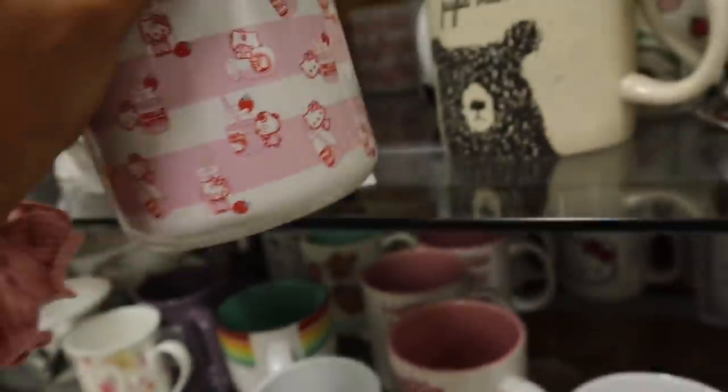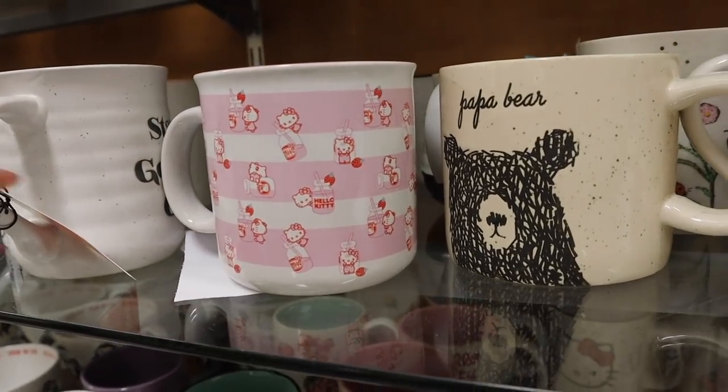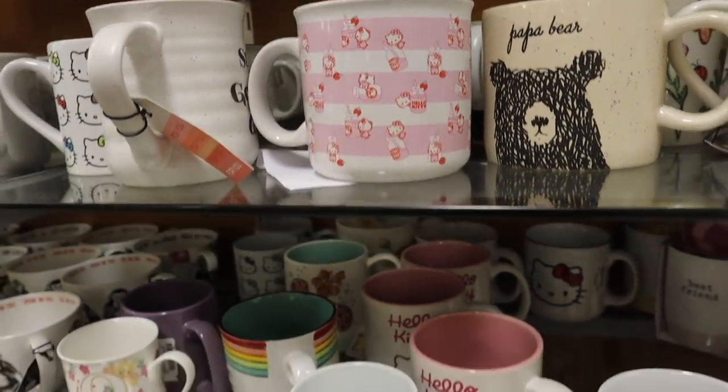I used to live in Okinawa, Japan. So it's really cool, like, seeing mugs like this. It just throws me back to my childhood. So, wow. I just had to show you guys the Hello Kitty one.